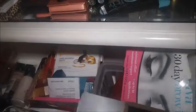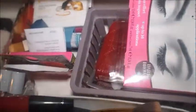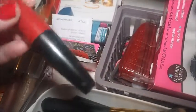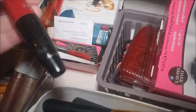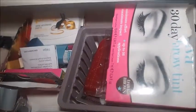These are all just facial masks, which I need to use them all. Then we've got all my brushes there, which need a good clean. So there's more face brushes that need a clean. This mascara I want to use up. So it's just that Douce mascara that I've been talking about a hell of a lot lately.